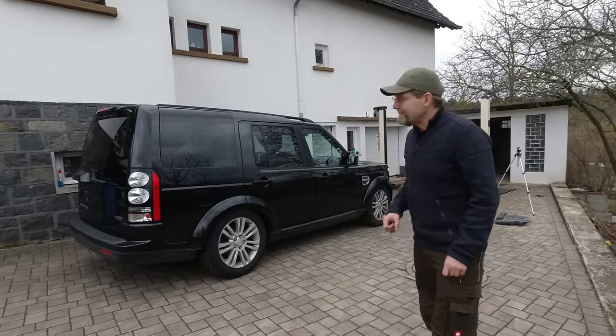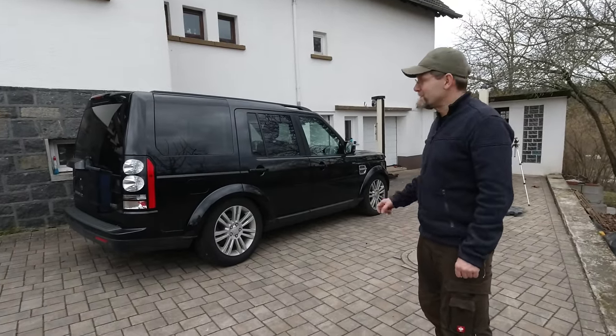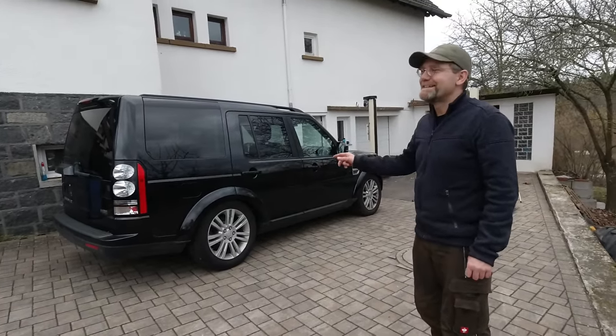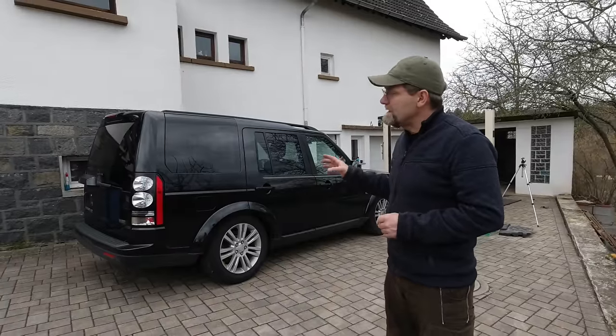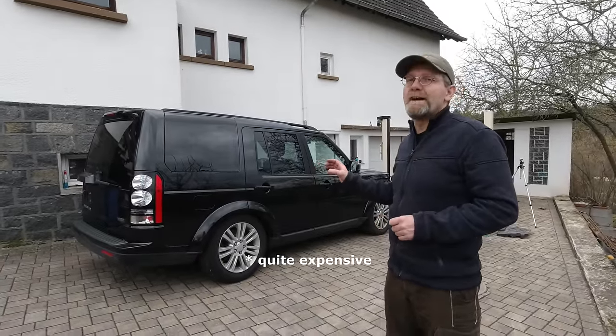Yes, in Darmstadt there are two roads where I cannot drive, and with that car, I can. Okay, so you want to have that car? Yes, I'm going to drive that car then. Even in a broken condition like this, the car is quite a good value in Germany.